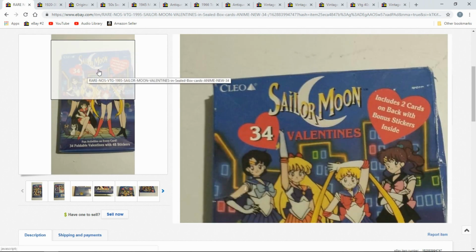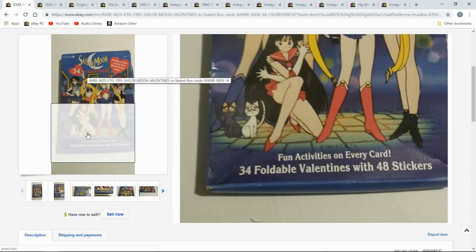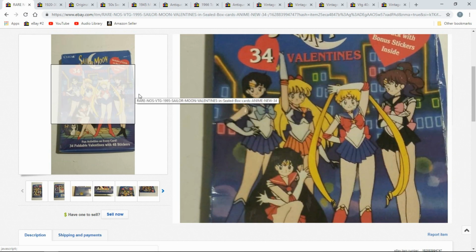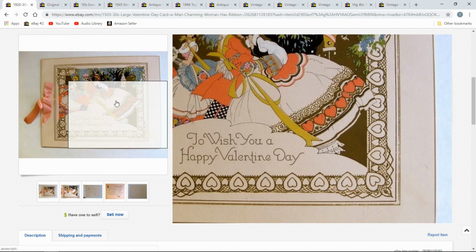Let's see here. Sailor Moon. I sell anything Sailor Moon. Clio's a known company. They do a lot of the Hello Kitty things too. Even Hello Kitty Valentine sells. Star Wars ones will sell. Anything that's popular, even the Marvel comic book ones, for example. So I buy this kind of stuff. $40. I would have charged shipping, of course, because that's what we always do.